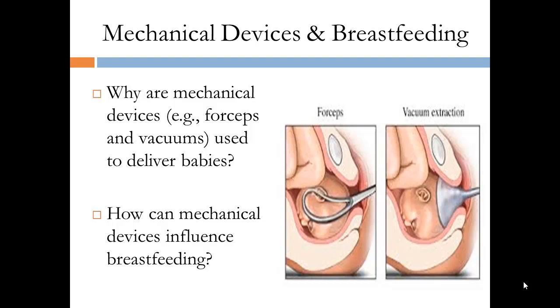If there is some bruising, that puts them at risk of jaundice. We're not going to go into a lot of detail right now about jaundice. We'll cover that in the second lactation class, lactation education in the postpartum period. For right now, what I want you to know is that if there is bruising, then that puts the baby at a higher risk of jaundice, and jaundice makes babies sleepy. Sleepy babies are very difficult to breastfeed, and so that's how it impacts breastfeeding.